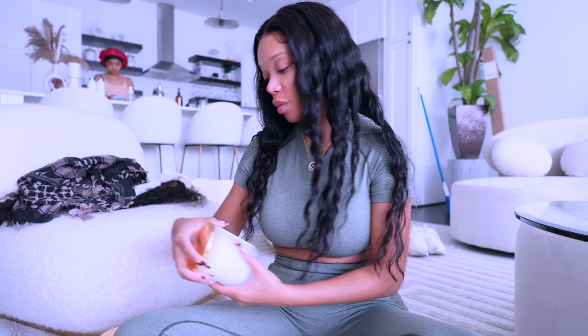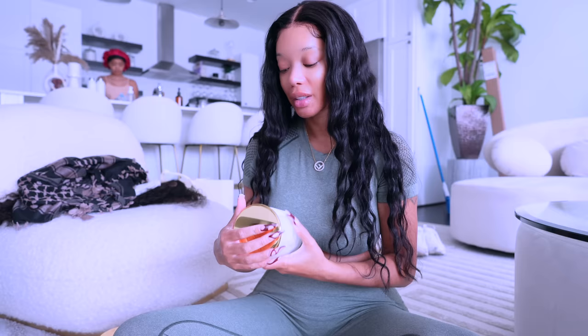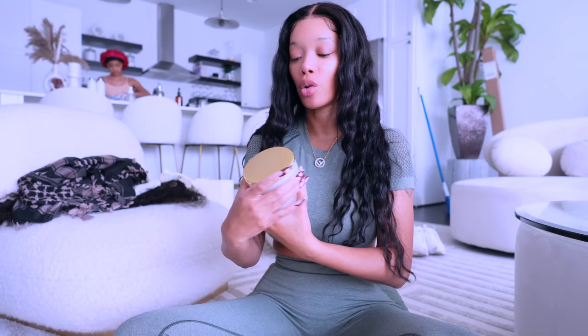Another Midnight Hour. Then we got Tea Room. Tea Room smells really, really pretty. Cocoa Mango. It smells like a mango and coconut. It does. This is good. And then Flower Shop. Flower Shop is floral, but it's really, really pretty.